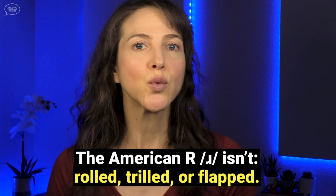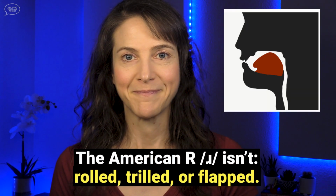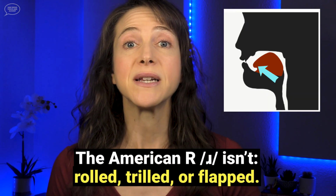It isn't rolled, trilled, or flapped. That means the tongue tip does not touch the roof of the mouth. In some languages, like Spanish or Italian, the R consonant is trilled like this. And sometimes the R is flapped, like the T sound in the English word water. But in American English, the American R is not rolled, trilled, or flapped.